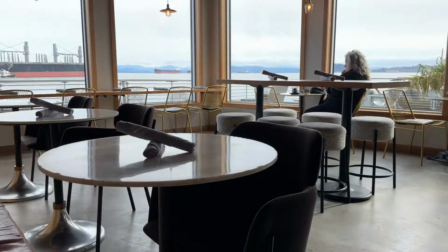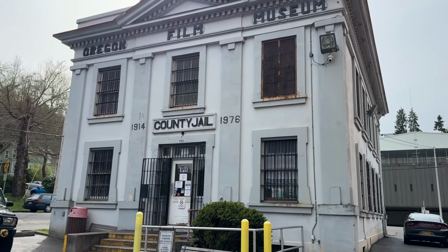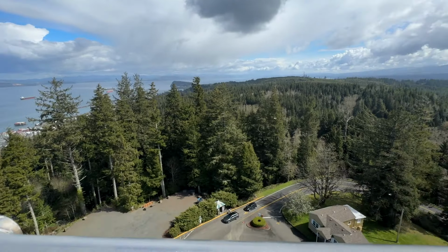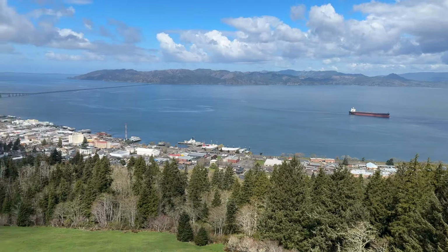We made sure to stop by some of the touristy must-see spots by visiting the outside of the Liberty Theater, the Flavel House Museum, the Oregonville Museum, and took tours of the Columbia River Maritime and Heritage Museums. This quirky and quaint city has such a rich and extensive history.